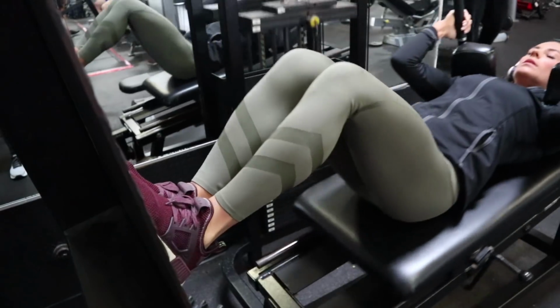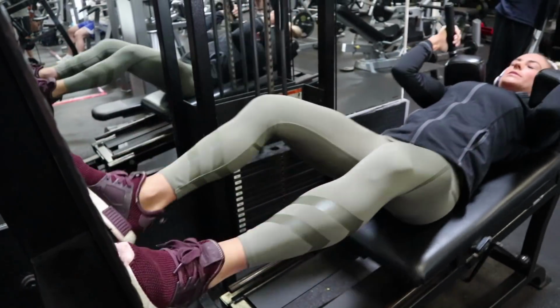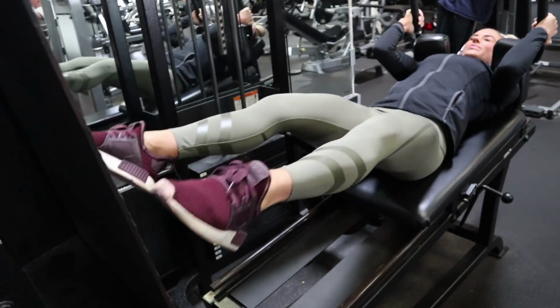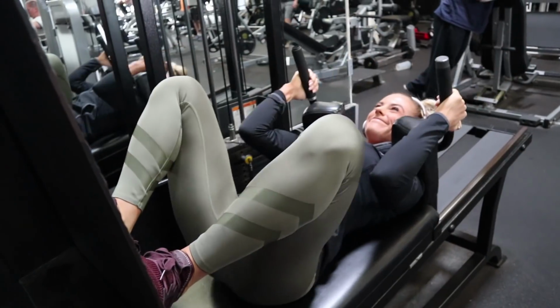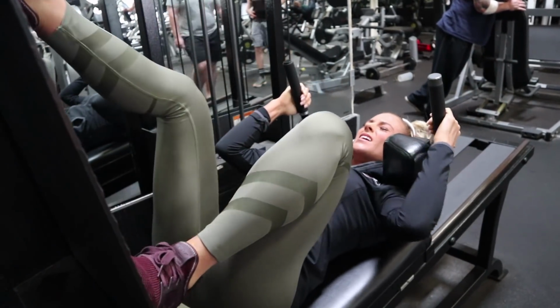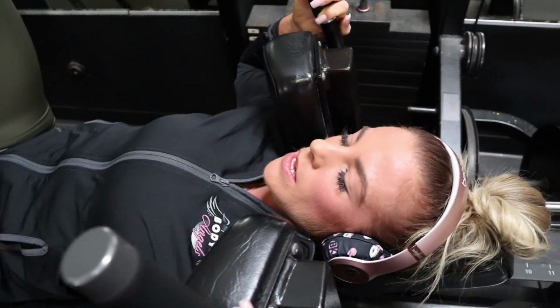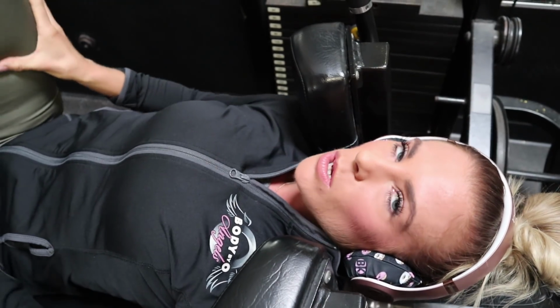Keeping the weight in the toe of my foot rather than the heel purposely. Like you'll see I actually have my heels lifted so that I force all of the work into my quads. You'll see that I'm using two slightly different foot placements, one in, one out. It just hits your quads from different angles.